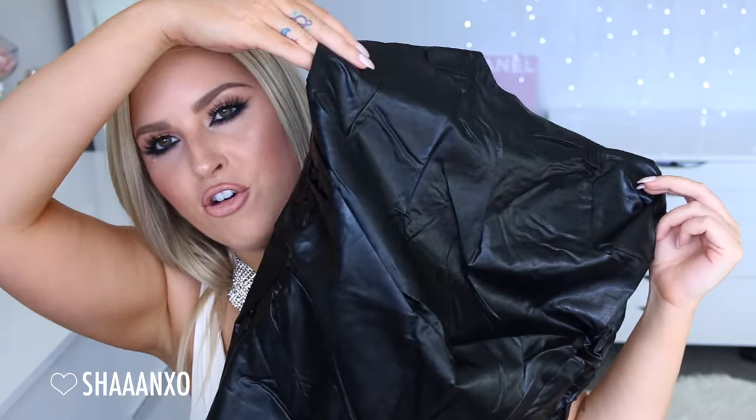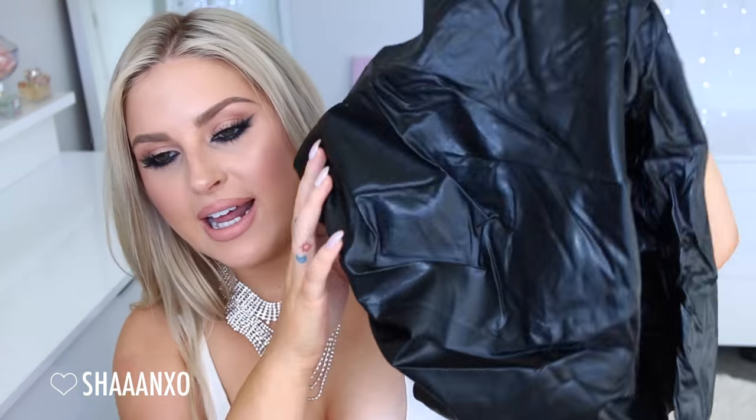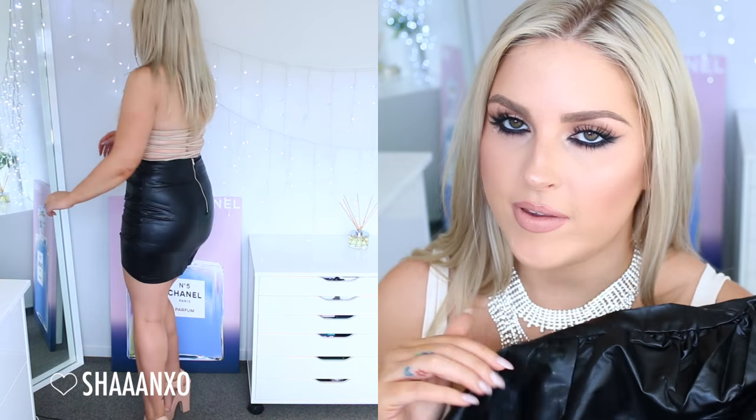And then I could not pass out on this skirt. It is so cute. It's a fake leather and it is super crumply, if you can see. And it has a zip up the back. It's just really cute and ruffled and rumpled. I feel like it'll be so flattering as well on the stomach area.